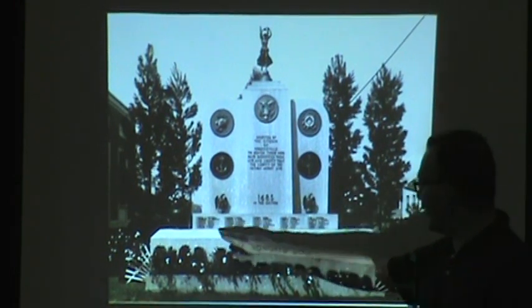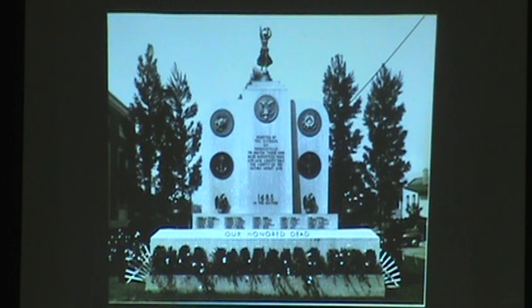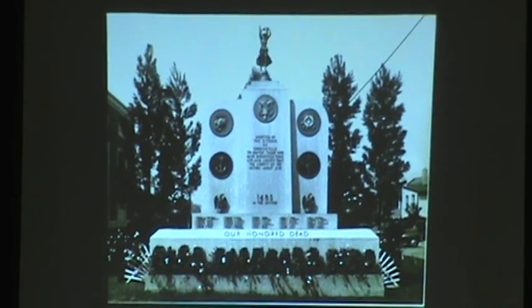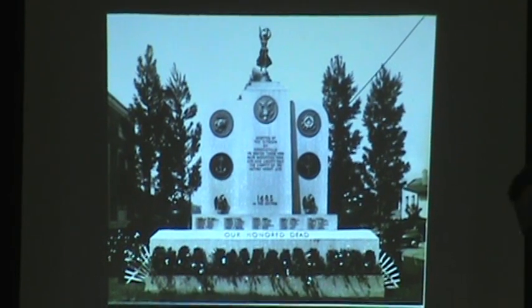All these names on here are the names of soldiers that died during the service. There wound up being 70 from Phoenixville that were on that monument. So, as you see, it was a very personalized monument and a very nice one, paid for by the citizens of Phoenixville. And that's what it looks like now.